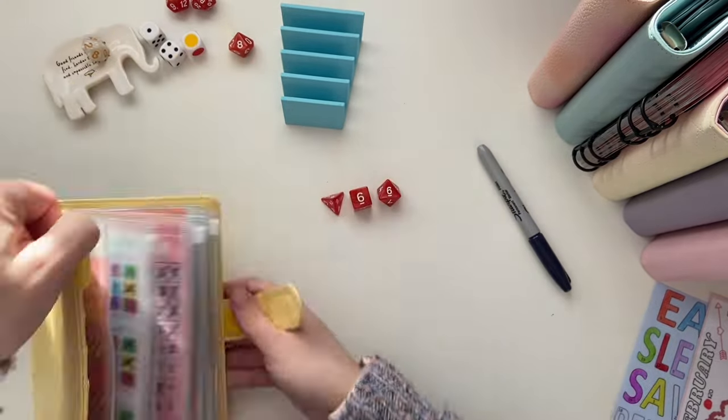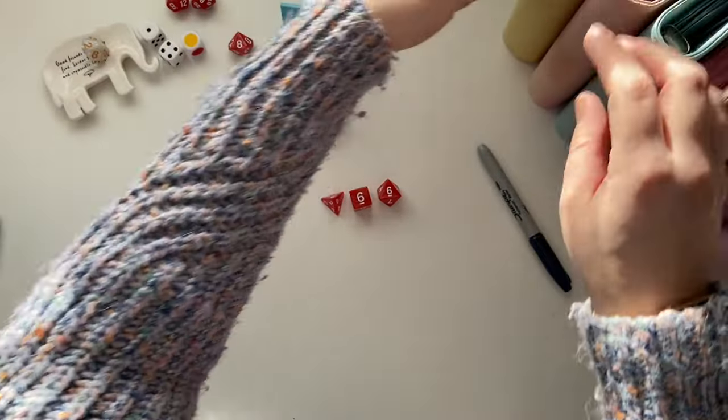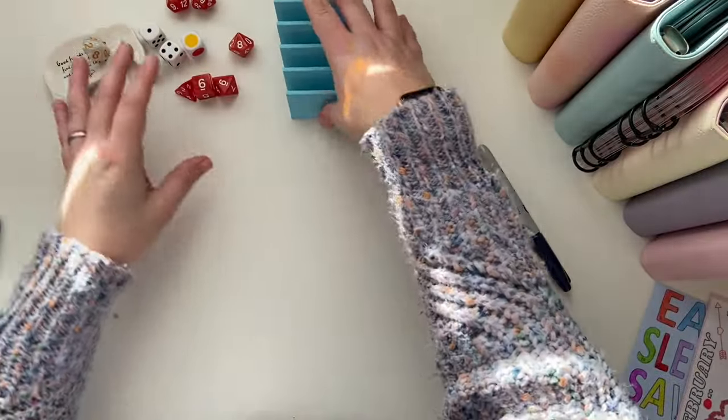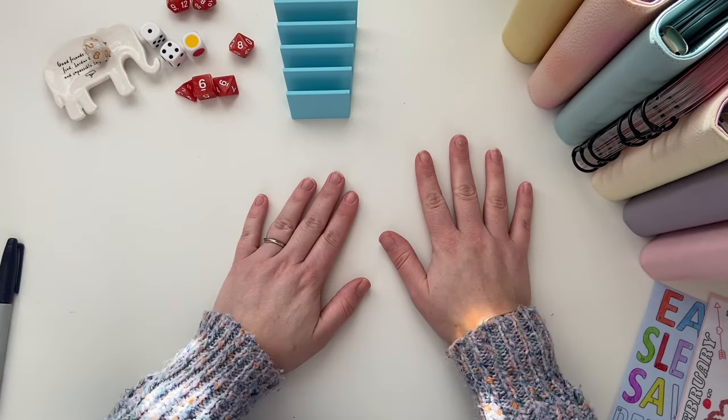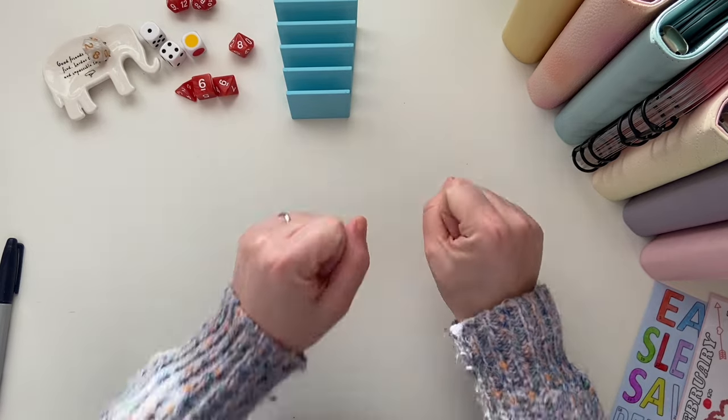All £190 gone. Now, if you're still with me, thank you. Just going to check still recording. Yep. I've got some happy mail. I'm going to show you.